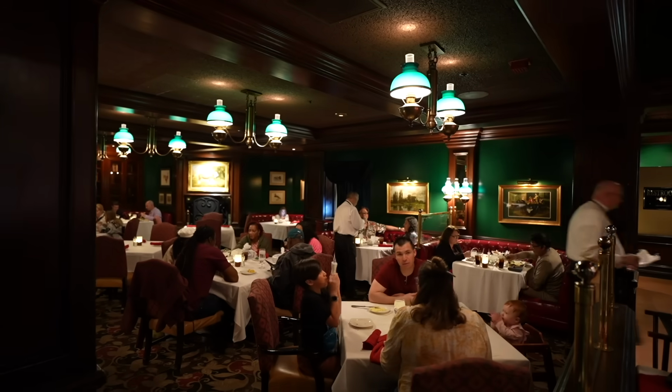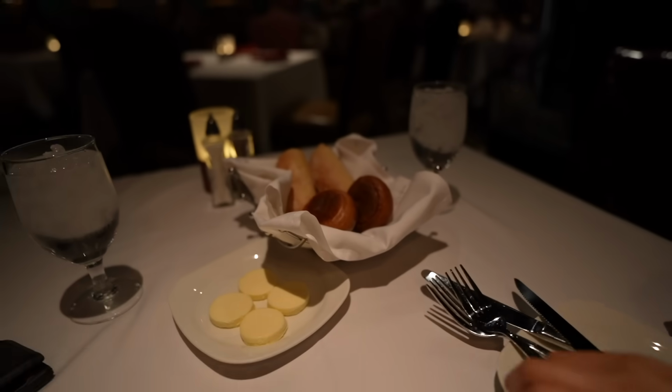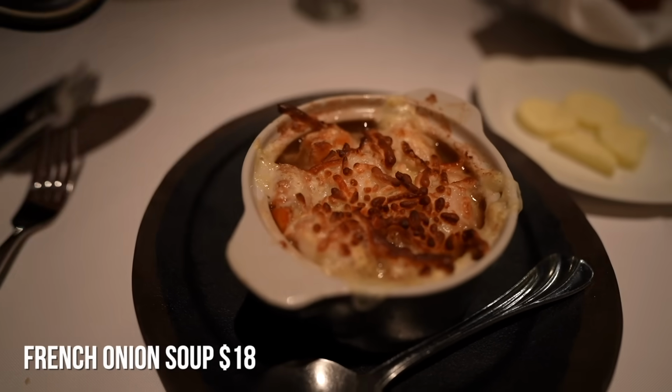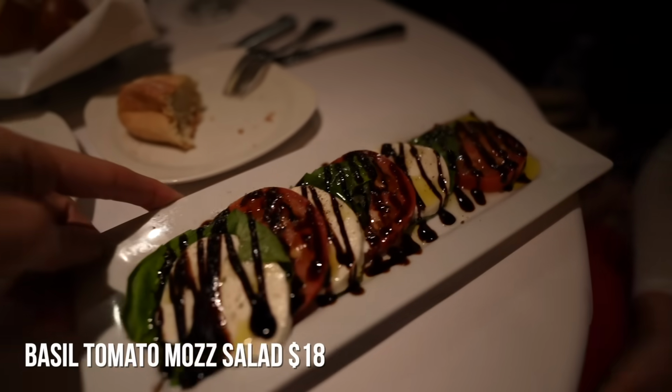This is my first time here at this steakhouse, and it is like miles above what people think of the Circus Circus. It's like a nice, classy place, and it has a cool, classic, old mobster feel. We got the complimentary bread here with the butter. So I got the French onion soup here, and we have the basil, tomato, and mozzarella salad.